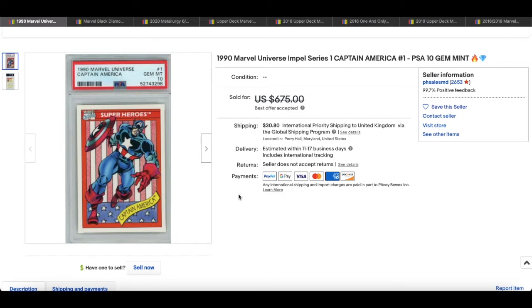Just something to note. And the other thing, I can't remember, I was talking about it in one of the Facebook groups, was there's a big Kingpin card. I say big because Kingpin's big, right?